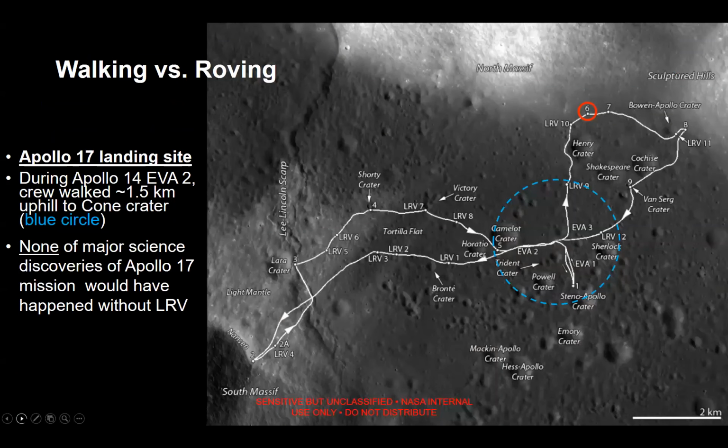This slide just puts it in context. The blue circle is the 2 kilometer range with EVA only. And then the white trajectory is one of the Apollo 17 traverses, and clearly so much more science was done with the unpressurized rover. Next slide.